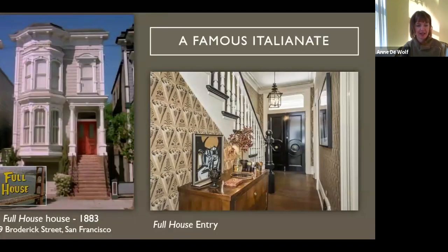Here's a famous Italianate for you guys to maybe use as a memory. Sparkle is the Full House set in San Francisco.